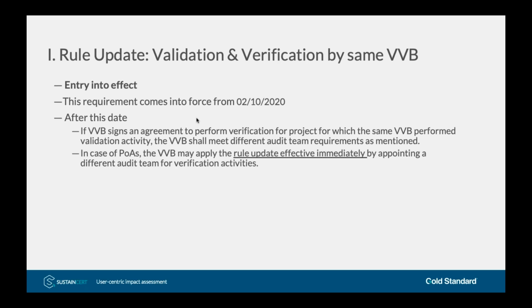So this rule comes into force from the 2nd of October in 2020. And this pertains to VVB agreements that take place after this date, and the VVB needs to meet the different audit team requirements as previously mentioned. So in the case of POAs, this rule update can be applied immediately, provided a different audit team is used for verification activities. Again, no prior approval is needed, but the points around transparency and a different team are needed.